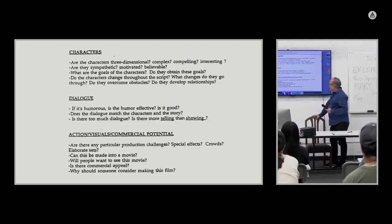Are there any particular production challenges, special effects, crowds, elaborate sets? You'd probably want to mention that. So let's say I'm a producer, and I tell you as the readers, here's a bunch of action adventures, let me know what's going on here. And you say, huge spectacles, big production here, huge car chases. I might be really into that. Or on the other hand, I'm somebody who likes smaller character-driven movies, and along comes this script, and it's the complete opposite of what I'd be interested in.